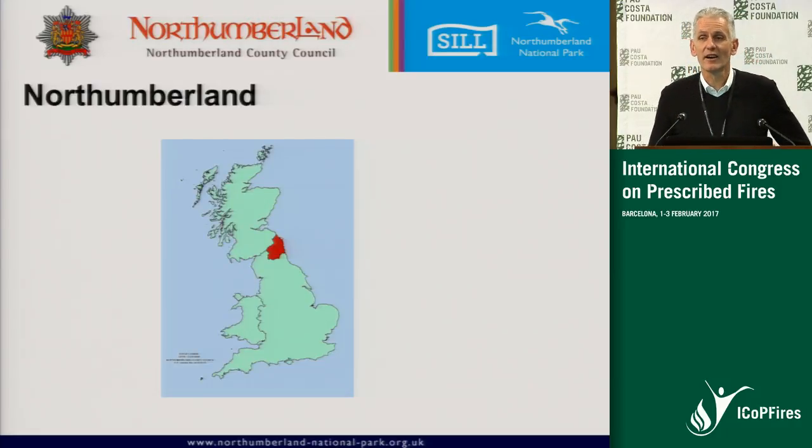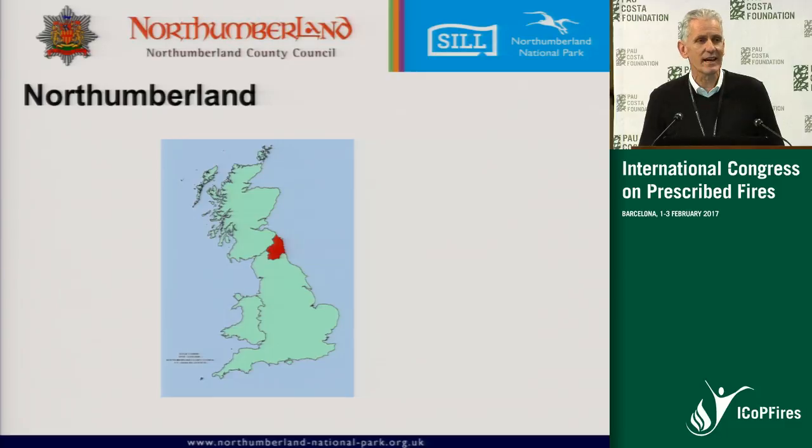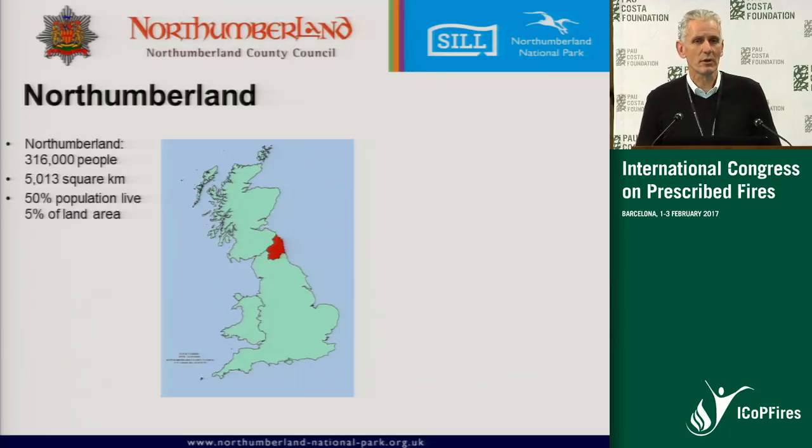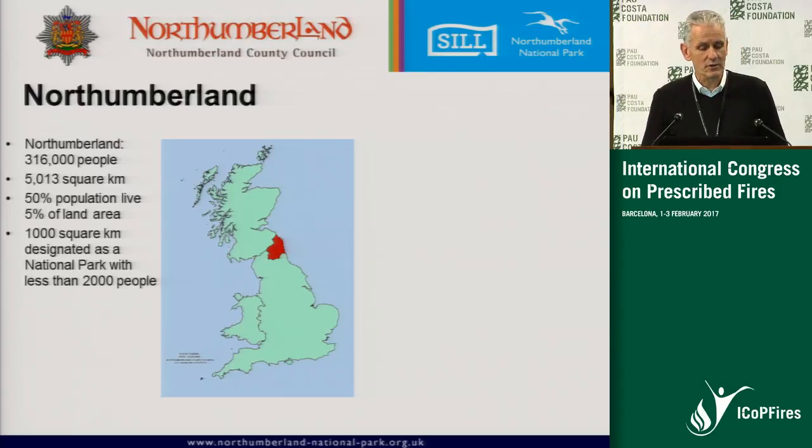We come from a place in the north of England, Northumberland. It's a relatively large county, right on the edge of the Scottish border, and it's very sparsely populated. We've only got just over 300,000 people living in an area of 5,000 square kilometres, and the majority live in a very small part in the southeast. The national park covers about 1,000 square kilometres, and fewer than 2,000 people actually live in the park. So it's a very remote area for England with very few people.